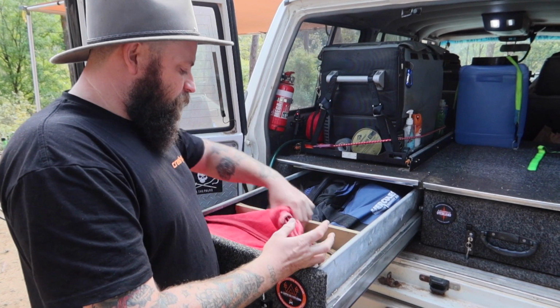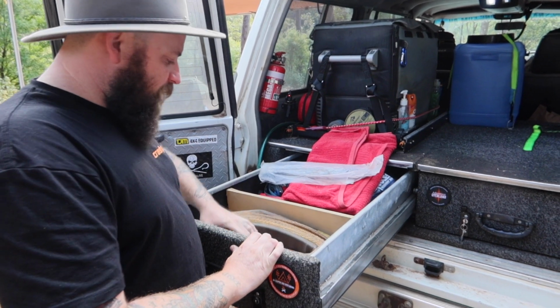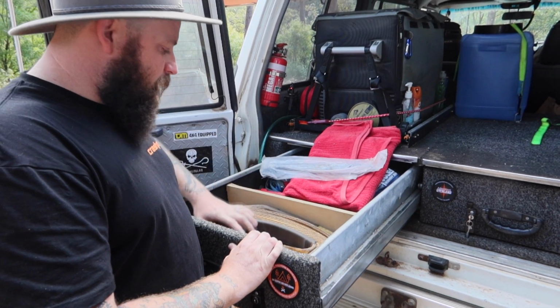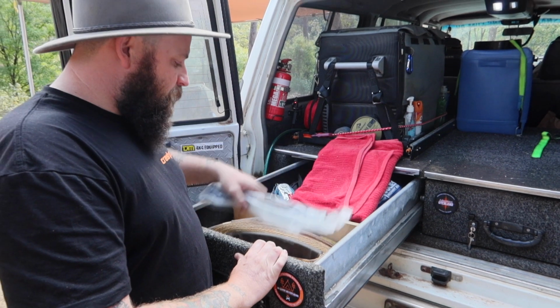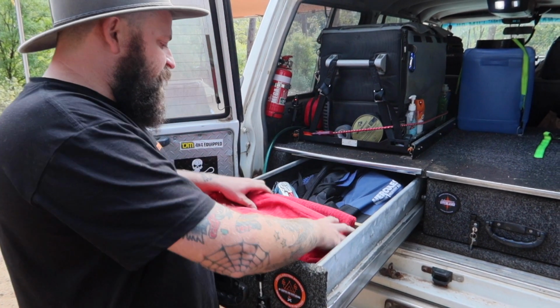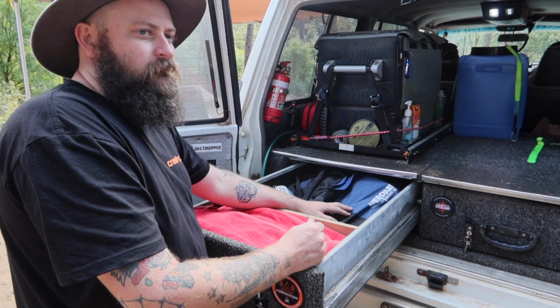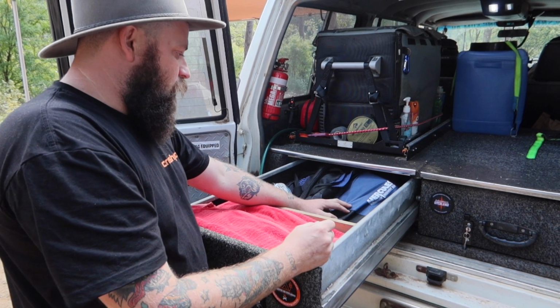My choice of snatch straps are the Mean Mother and the Ridge Rider. I find these, they elasticize very well and they're very gentle on the car. That's my personal opinion. I have been snatched and have snatched with the Hercules snatchies. Not a fan at all.